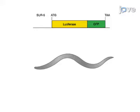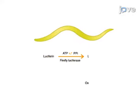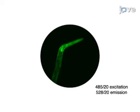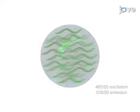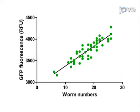The fusion gene confers two distinct properties to nematodes. The first is that when given the substrate luciferin, the nematodes emit light in the visible range, in proportion to their cellular ATP reserves. And the second is that when illuminated with the appropriate wavelength, they will exhibit strong green fluorescence. Fluorescence is independent of the nematodes' ATP levels and is proportional to their mass or numbers. Therefore, it can be used to normalize the bioluminescence measurements.